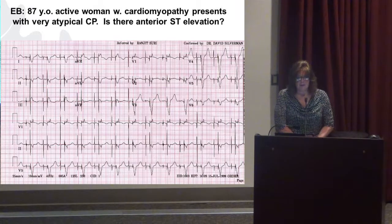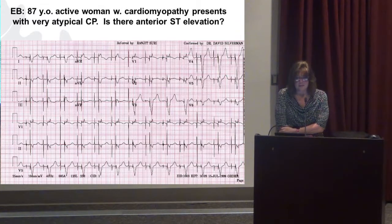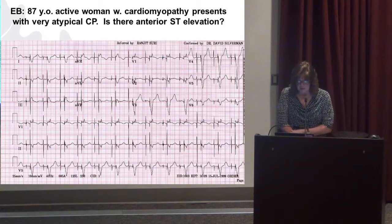Who said that? Can't tell she's paced. Perfect. Can't tell. And not only is she paced, she also has a bundle branch block. Masking. This isn't something that we're going to be able to tell at first glance. So she's got a bundle branch block and a paced rhythm, both of which are going to mask an MI. Very difficult to read this EKG.